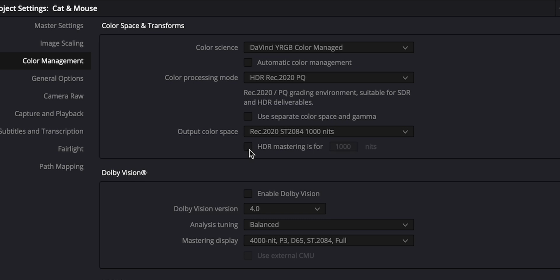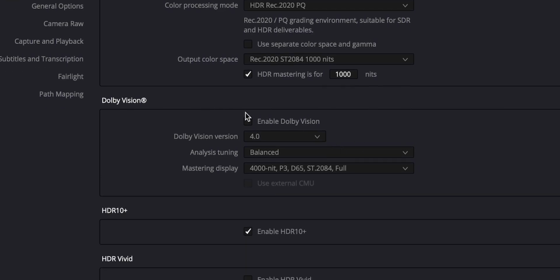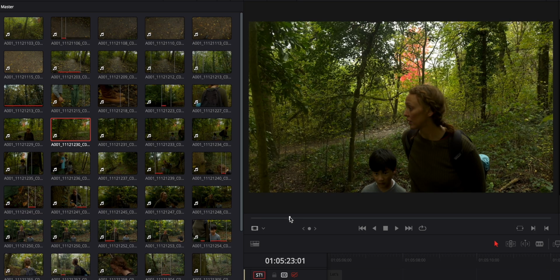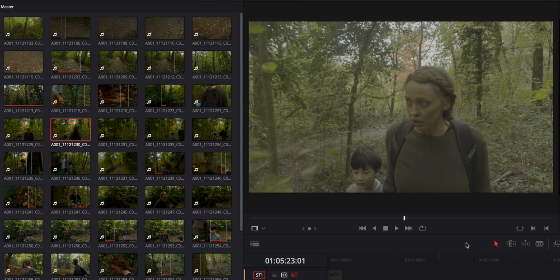Here you can leave it unticked or ticked, but I have it ticked at 1000 nits, which is the same as above. Dolby Vision, we don't need that because for YouTube, and enable HDR10+. Make sure that's ticked and then save that. And then once you've done that, you'll see all the clips in Rec 2020 color instead of the original log flat color, which would look like this.